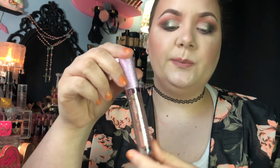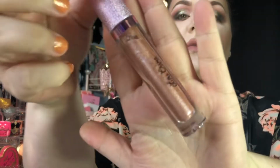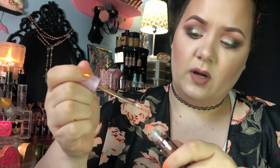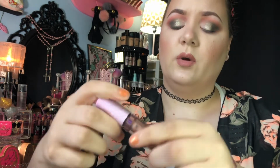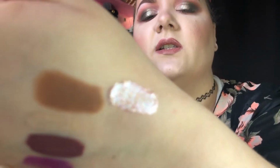And another Lime Crime item I found was a Diamond Crusher, and this one I also paid $5.99, and this also retails for $20. This one is in the shade Over the Rainbow. It's kind of like a nude color, but it's got little tiny rainbow glitters in it. It's really pretty. There, that one is right there. Hopefully you guys can see the glitters in it.